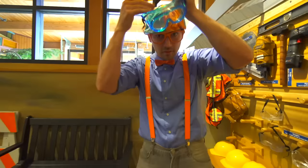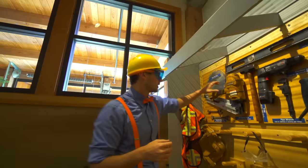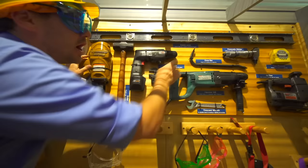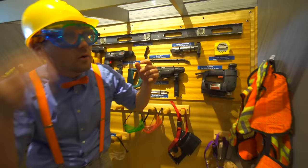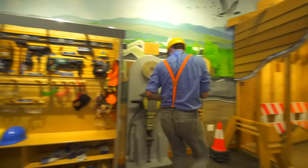safety goggles! Ooh, and look, a nail gun, a drill, ooh, a mallet, wow, a crowbar, ooh, and a jigsaw, and a tape measure. Whoa, okay, let's go. Oh, good thing I have my hard hat on. Hey, let's get some safety cones. Let people know we're gonna be building a house over here.